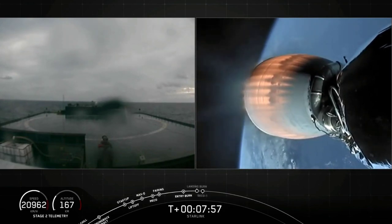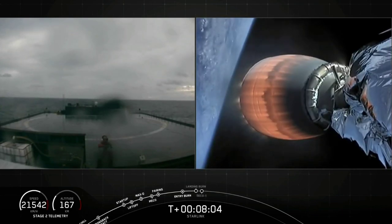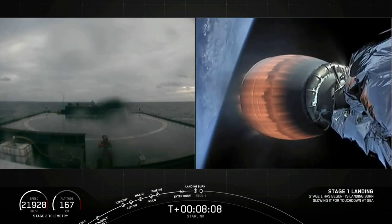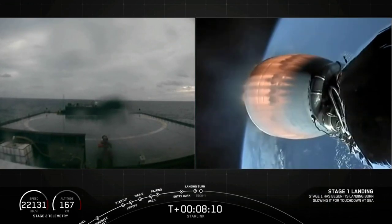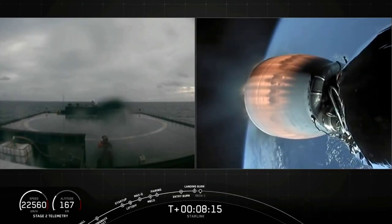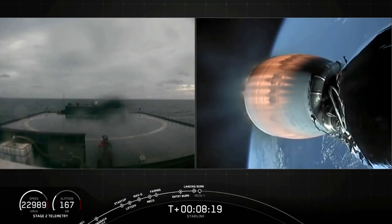Coming up here, we expect to hear a call out for landing burn start on the first stage. That'll be just a single center Merlin engine. Stage 1 landing burn startup. Shortly after, we'll expect to see landing leg deploy, and then hopefully a touchdown on the drone ship. Terminal guidance. Stage 1 landing leg deploy.